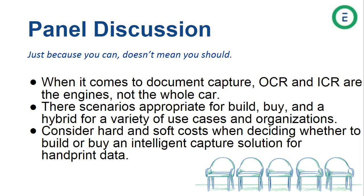Well, I'd like to offer... I think, go ahead, Stan. No, sorry. I'm just going to offer some violent agreement with that point. I think the opportunity cost of missing out on another strategic project because you're spending time on a handprint data recognition project is probably very, very significant, and you're probably much better off leveraging the knowledge of external systems that are designed to handle it.